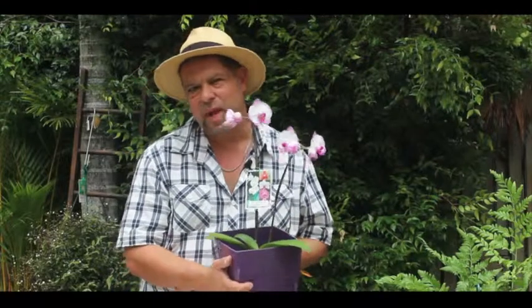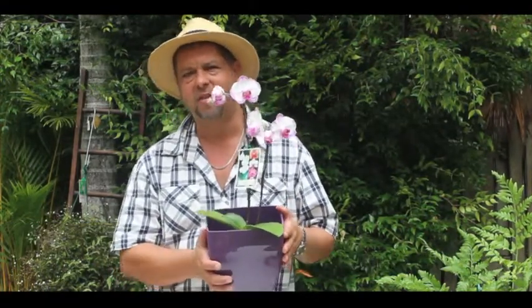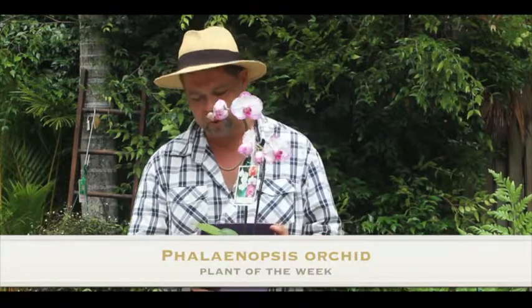This week's plant of the week is the Phalaenopsis orchid. They would have to be one of the most popular orchids for people to buy as gifts all throughout the year. In fact, they are one of the very few orchids that are available for purchase throughout the entire year at all good nurseries.